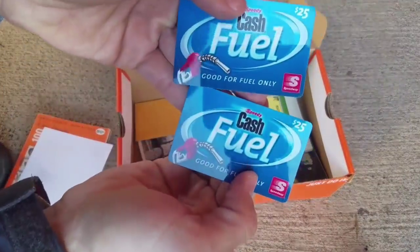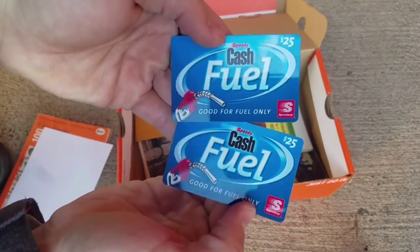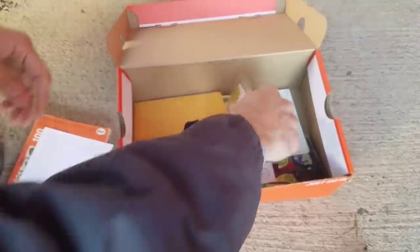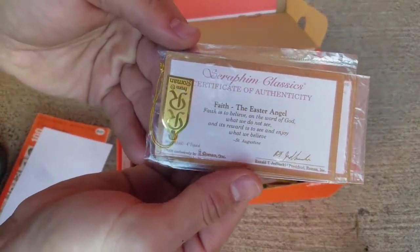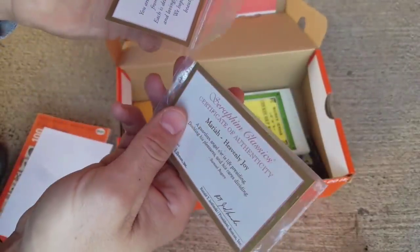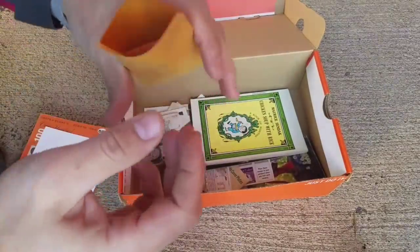Look at this. Yes. We got gift cards. We can never go wrong with gift cards. There's 50 bucks in gift cards. We'll set that aside and check that out. We've got some kind of certificate of authenticity, the Easter angel. Looks like we got a couple of them. I'm not sure what these are. Maybe some of you guys know what those actually are.